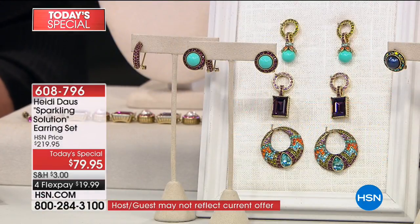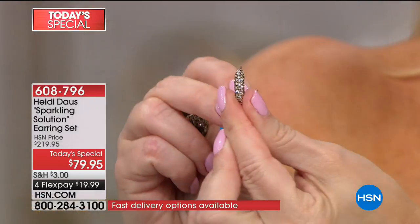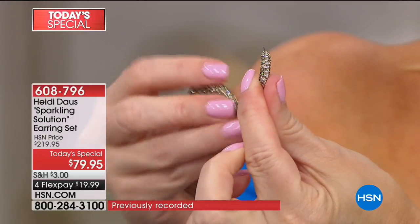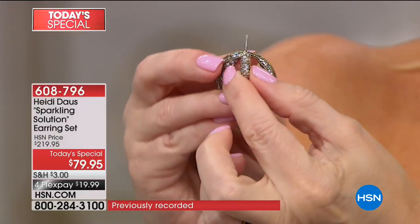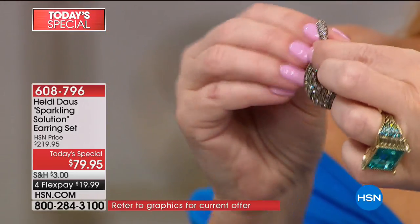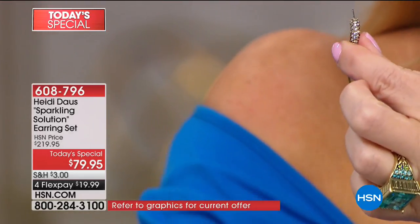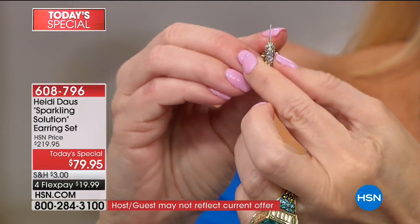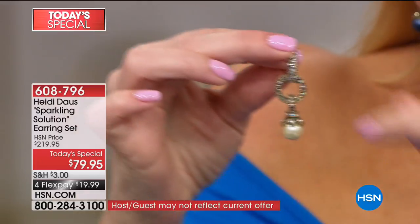I'm going to show you again. Let's just say you take the classic hoop. And yeah, I would wear this hoop all the time. You think about what you would pay for a Heidi Daus hoop, right? Well, now your hoop that you could wear all the time can transform with that door knocker at the bottom. Look at that. Just like that. But wait. Then you want something a little more tailored. So you watch this, you do this. And that's how quickly you transform.